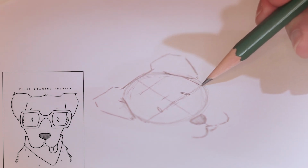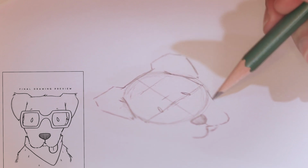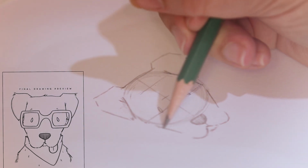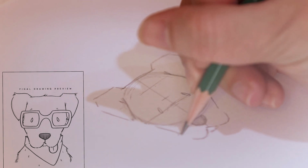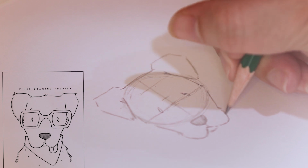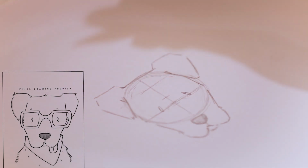Now what I'm going to do is take this and combine them together. And usually right around this area there's fur. And there you go. That's kind of the head.